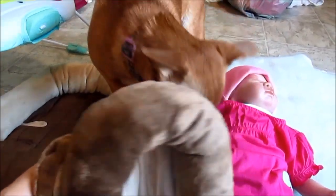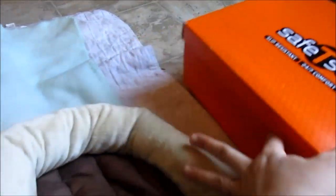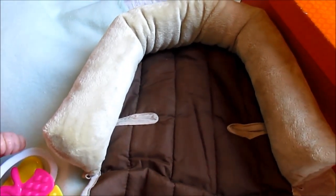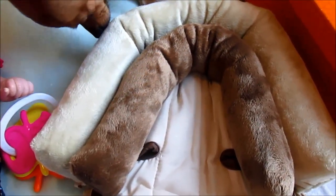It has ears. She wants to rip it to shreds because she thinks it's a toy. But it's a two-in-one, so when the babies are bigger, you just put this one in the car seat, and then now you're too close with your nails. And then when the babies are smaller, it's like this. And it even has the little holes. And I can't believe I scored this at Dollar Tree and forgot to show you guys.